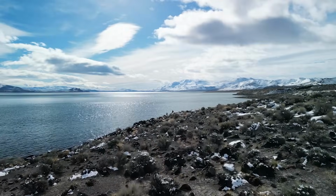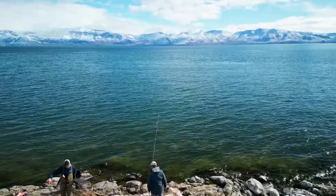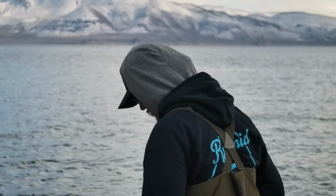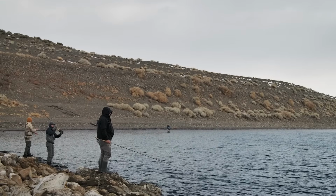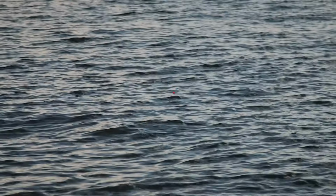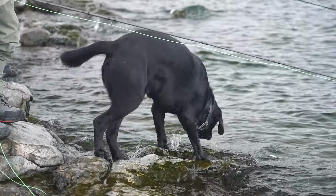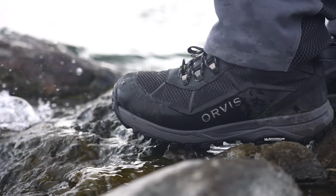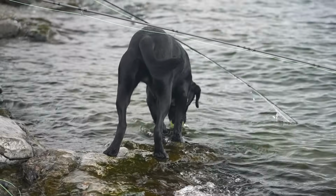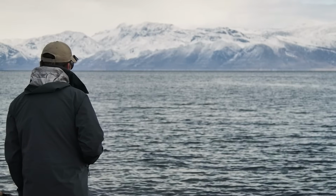Contrary to what many might assume about Pyramid Lake, our first day began with something other than sitting in a ladder chair. Trevor, our guide, had reports of fish cruising along a rocky shoreline, so we began standing along the shore with our boots barely in the water, fishing chironomid pupa patterns suspended below indicators. It didn't take too long before Mark had set into our first fish of the trip.